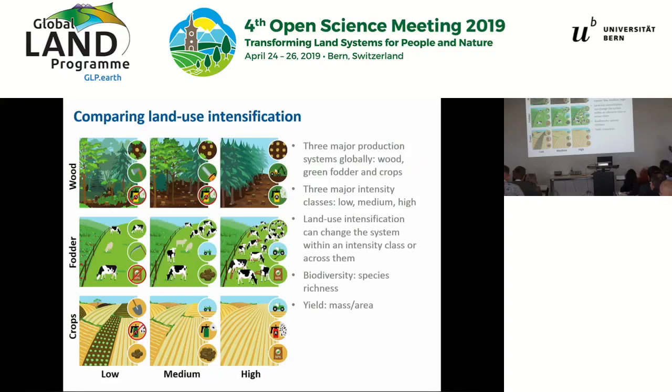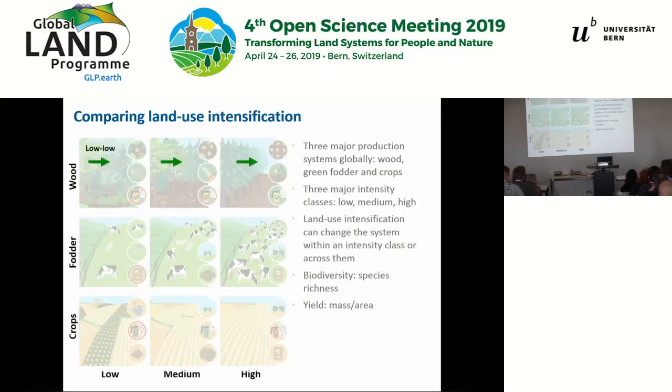And we used those initial classes of intensity to identify steps of intensification. So for our meta-analysis, an intensification, for example, could happen within one low-intensity system or medium or high, and the same goes for if you think about you intensify a little bit more, then you reach the next level of intensity and so on and so on. And of course, there will also be the immediate step from low to high.